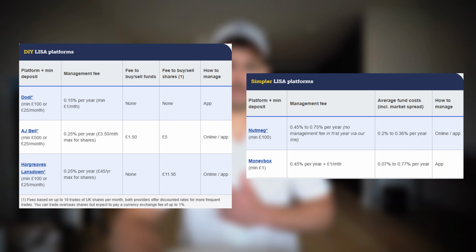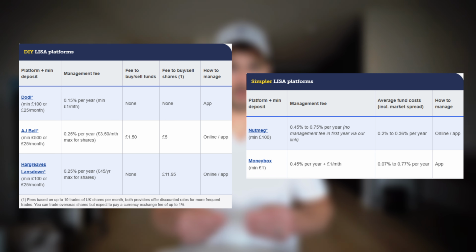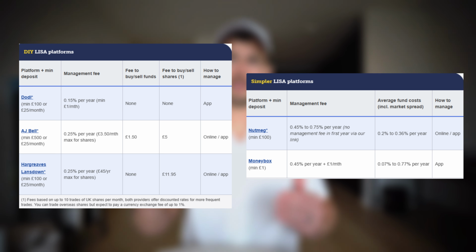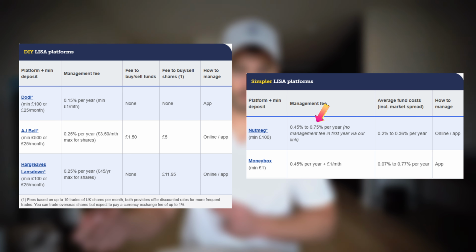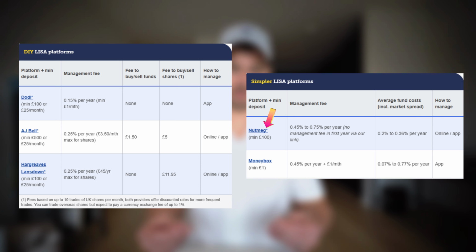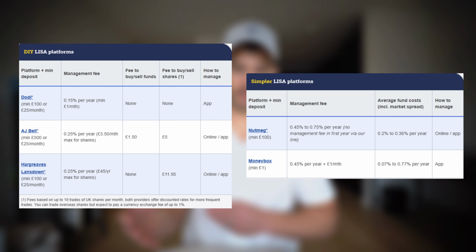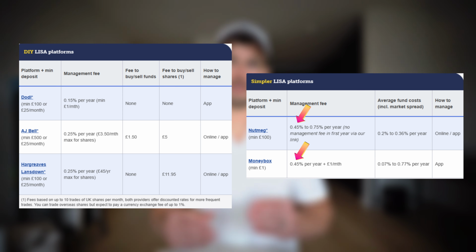We also have a few more simpler LISA platforms which offer you a tailored offering, which means they will ask you a few questions, and depending on those questions and your risk level, normally they will suggest a few funds or stocks to invest in for you. Now, this usually carries a bit of a higher fee. Okay, so one of those is Nutmeg and the other one is Moneybox, right? So both of them offer a management fee of 0.45%. I think these numbers change a lot, so it's not necessary to go into every single bit of detail.